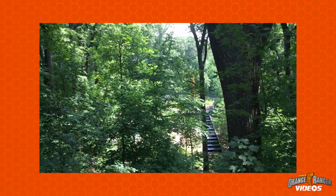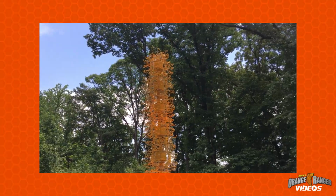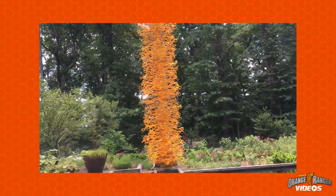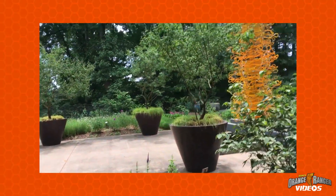There's a big orange thing down there. I'm gonna find it. So, the big orange thing is a big orange thing. I believe it is tubes of neon. Especially since, as I will show you, it appears to be plugged in.